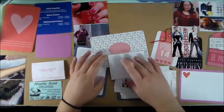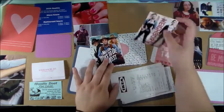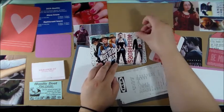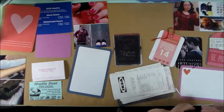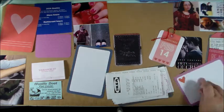And so for my movie photos, I decided to angle them instead of just putting them straight, and then just cut off the edges there so they weren't hanging off.